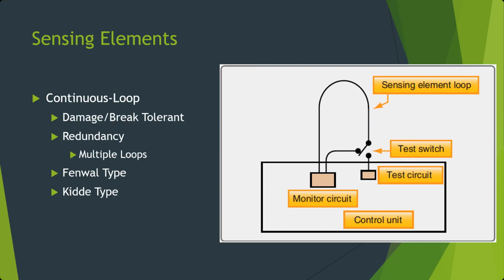Okay. So those are the two kind of things it's looking for. Is there continuity from end of loop to end of loop? Am I able to see a ground if a ground is applied to it? Okay. And that's built in.